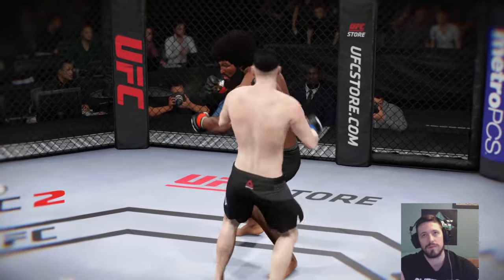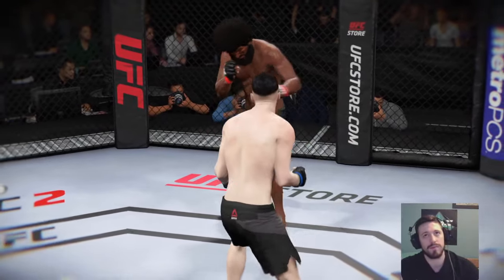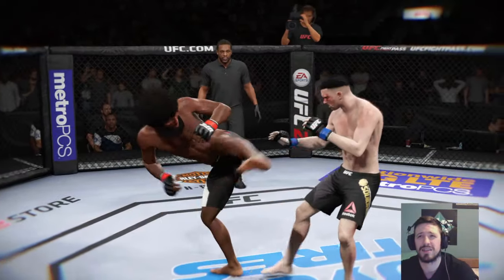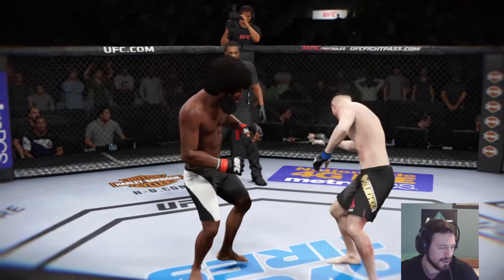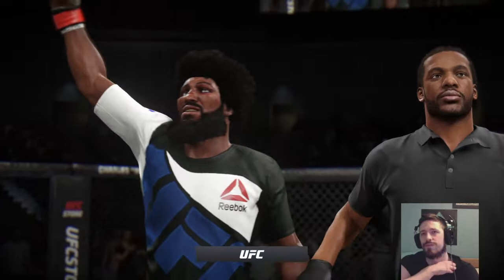When two fighters are really talented and evenly matched, that's the kind of fight that you get, and I really enjoyed it. Round three, this thunderous head kick finds its way through the guard. Let's find out who has won this fight.